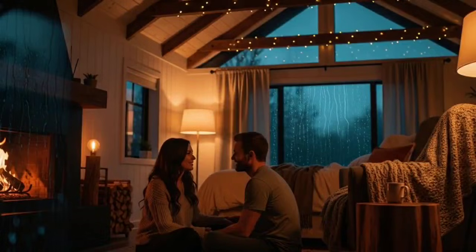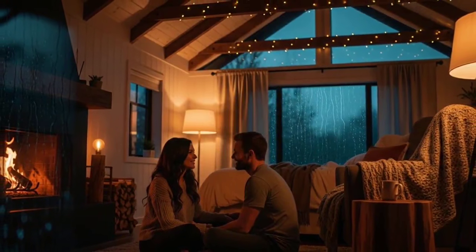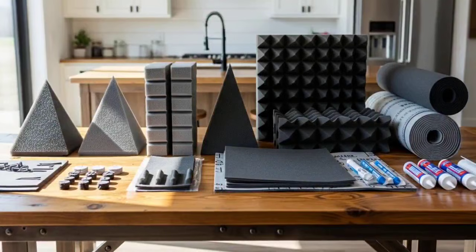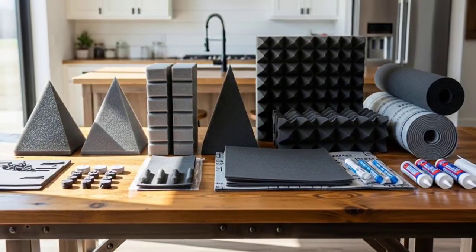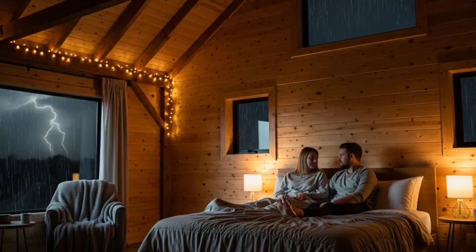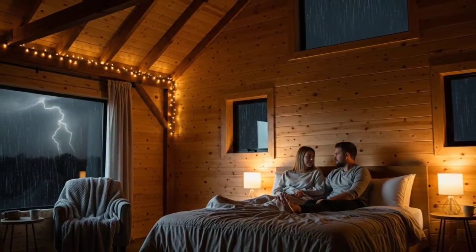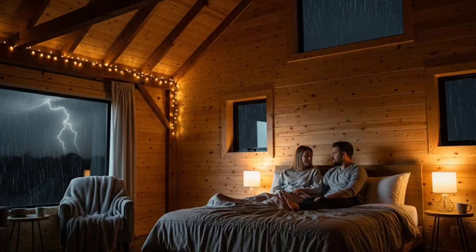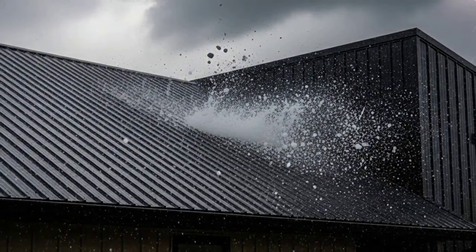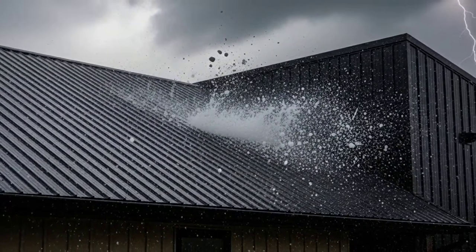The good news is sound transmission can be reduced significantly with the right materials and techniques. You don't need to replace the roof. You need to add mass, create air gaps, and use materials that absorb rather than reflect sound. Picture this: a torrential downpour at 2 a.m., and you can still have a conversation at normal volume in your bedroom. That's achievable. Or imagine hailstones the size of golf balls hitting your roof, and it sounds like distant popcorn instead of constant hammering. That's the goal.